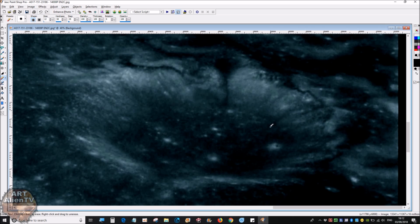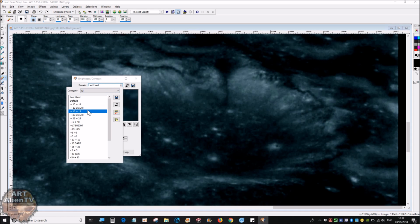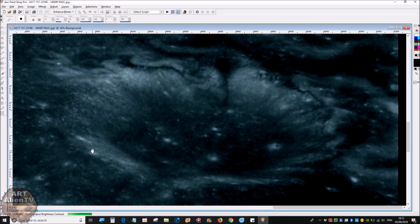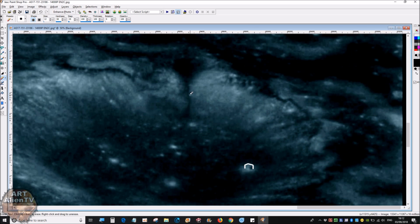This is, you can see it better now. It's a bit darker. I'm going to brighten it a bit as well. Let's go a bit brighter. That takes a second. There we are. And you can really see that object here a lot more clearly now, sticking up. Yeah, so there we are.